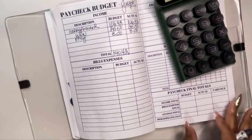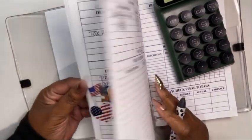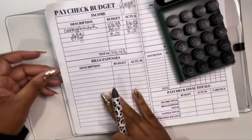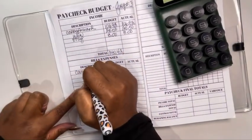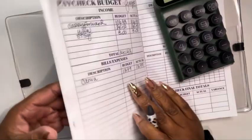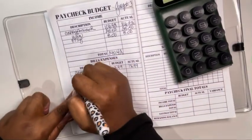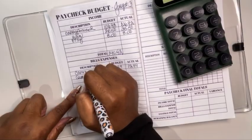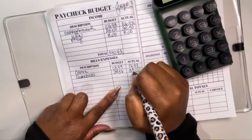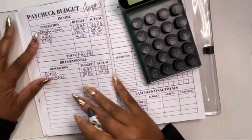Alright, so now let's go ahead and get to my bills. Let's go here to see what I have left over for the month. Alright, so I have Canva. Canva is $12.99, and that is an actual amount. Okay, and QuickBooks. QuickBooks is $29.56. And I was able to reduce that a little bit. It's not much, but a couple of dollars a few months ago. But any savings that I can get, I would take it.